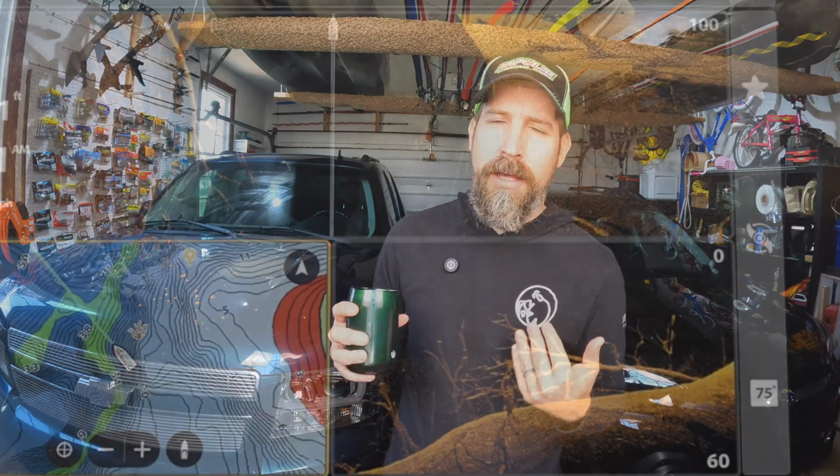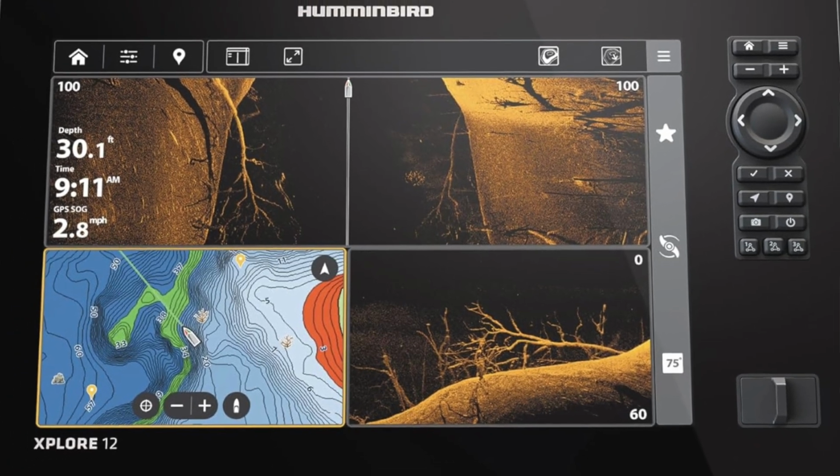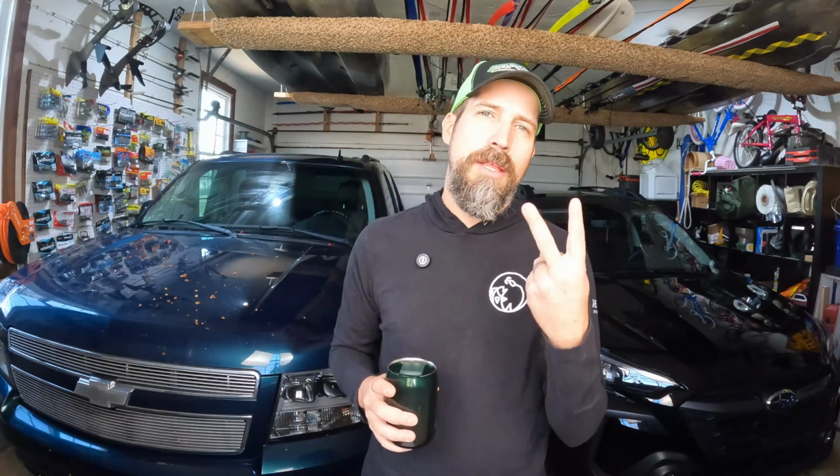Now, Humminbird claims superior screen clarity, right? Essentially what they're telling us is that these screens are made to be used with polarized glasses, which is good because most of us, that's what we're wearing out on the water when we're fishing. The unit comes with a 2-year warranty, but if you register this thing online, you're going to get an extra year of warranty, so make sure you do that if you pick up this unit.